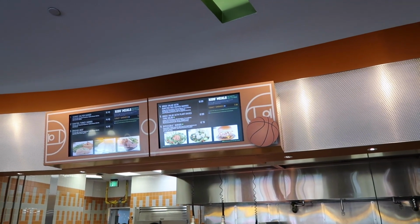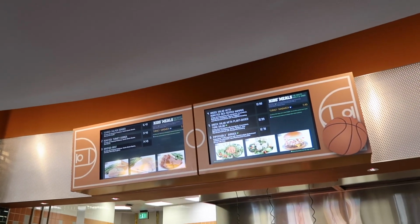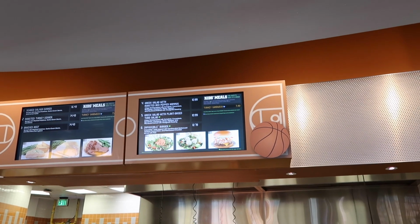So over here they have healthier options too. They have a seared salmon dinner for $16.49. They also have a roasted turkey dinner for $14.49, and that braised beef is also $14.49. But they have a Greek salad with, what is this, roasted red pepper hummus. Sounds really good, $10.99.